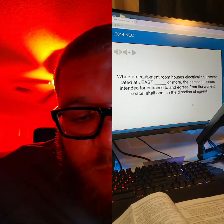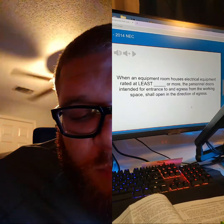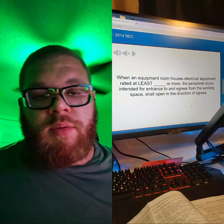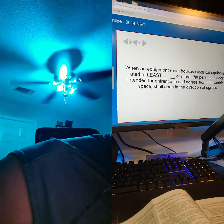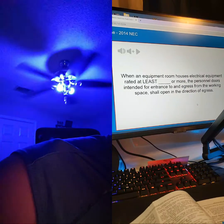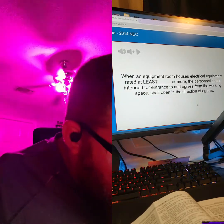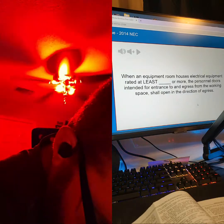We might be able to look up personnel doors in the index. We can try that. But if you look at 110 and you keep looking in the working space, you're going to see personnel doors. Just keep looking. Well, the Article about electrical equipment shows 110.26, 110.32, 110.34. So let me look at 110. Working space about electrical equipment, 110.26. There you go. The first one.